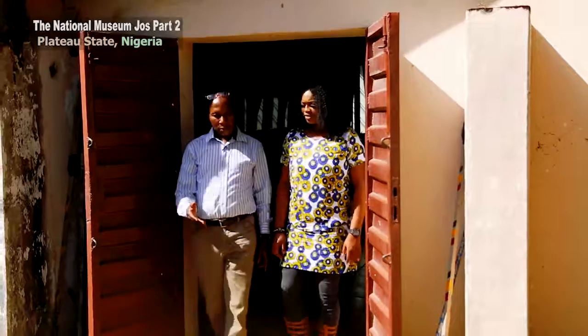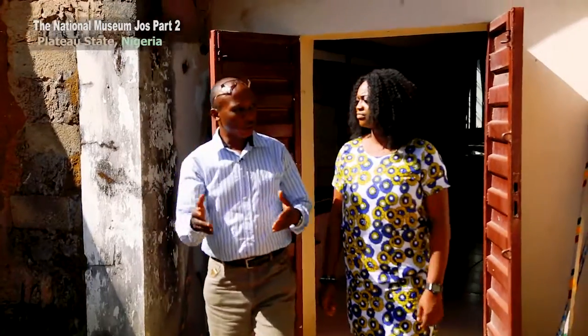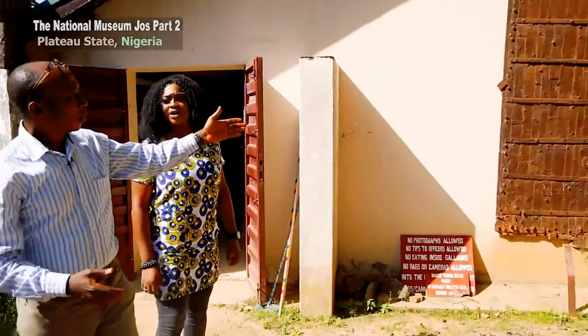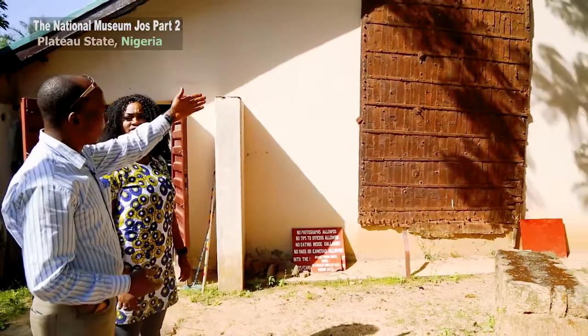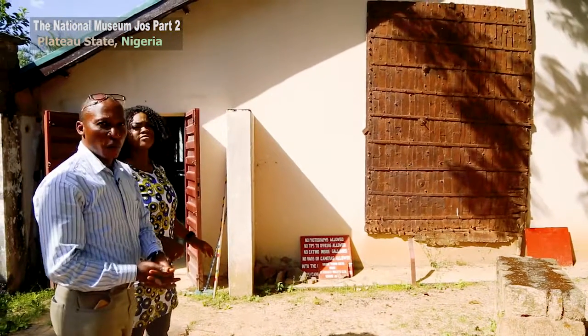There must be conflicts in societies, so they had ways of resolving conflicts. I'm leading you to the pottery section, but before the pottery section, we have here the Bauchi City Gate. The Bauchi City Gate, before colonialism. This city gate, this door, was made in 1846 or before 1846.